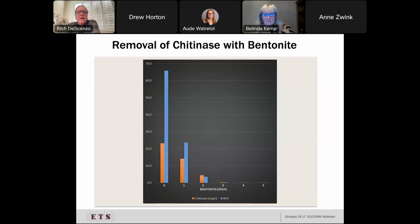So with no bentonite added, we were probably about 23 chitinase milligrams per liter, and the NTUs were up at 65. When we successively added across the bottom 1 pound, 2 pounds, 3 pounds, 4 pounds, 5 pounds of bentonite, you could see that both the level of chitinase protein and the turbidity came down. We found that when we got down to levels of protein below 1 milligram per liter, the NTUs were correspondingly less than 1 NTU. So it shows very dramatically, if you remove the protein from the juice, it becomes stable.